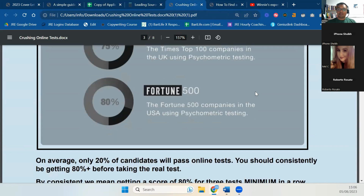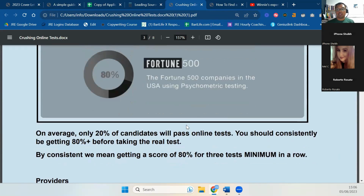There used to be 80% of Fortune 500 companies using psychometric testing. I'd say that's closer to 90 or 95%, though for professionals, not so much. On average, only 20% of candidates will pass online tests. Try to ideally be getting 80% before you take the real test, if you have the time.